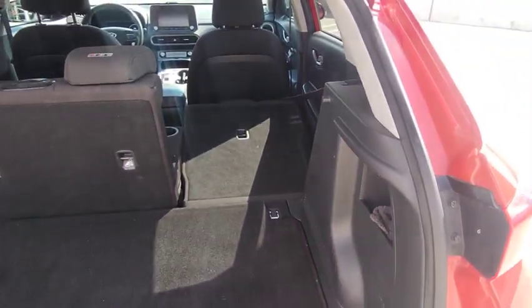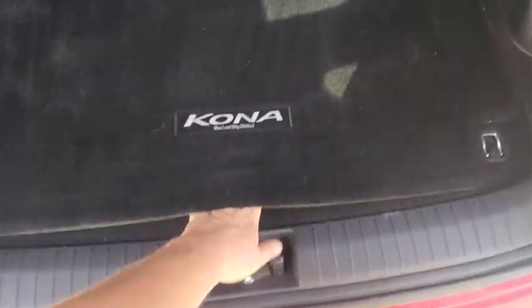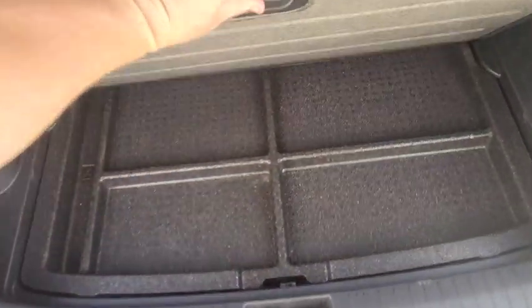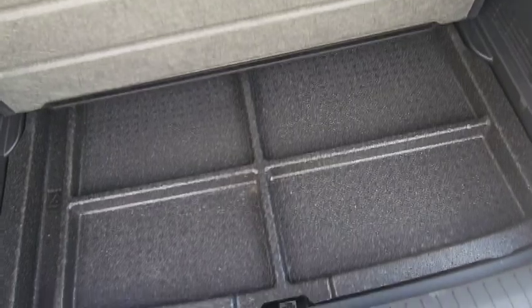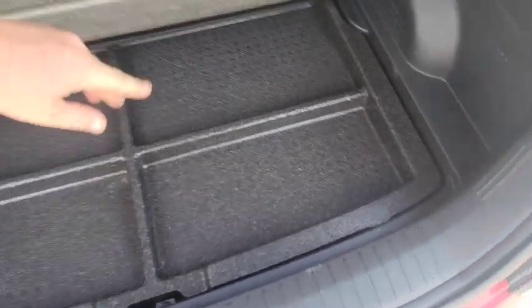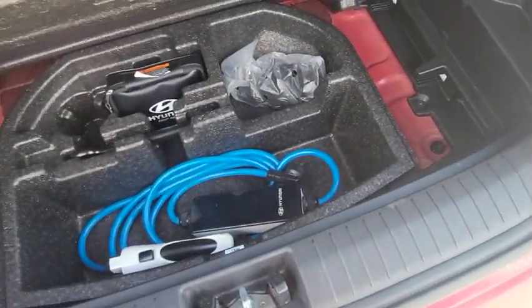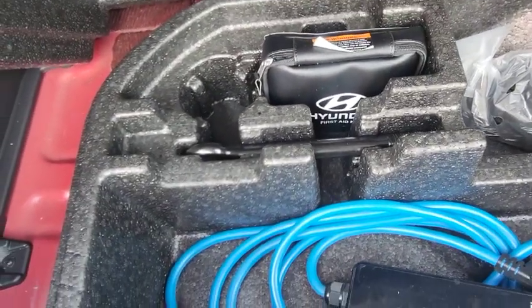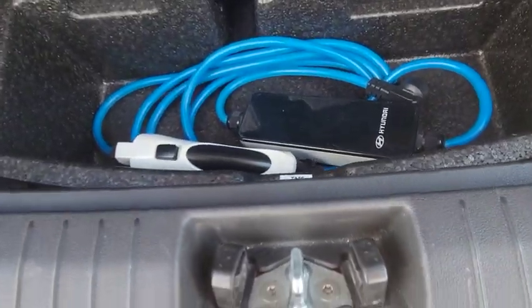These seats flip and fold completely flat to buy you a bunch of room. But because this doesn't have a gas tank or exhaust routed underneath, they could take advantage of all that extra room and give you a double false floor. Here's your top layer. Down below is your bottom layer with all your supplies in it: tow hook, first aid kit, and this guy right here.